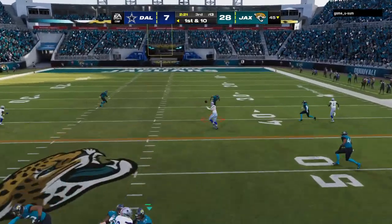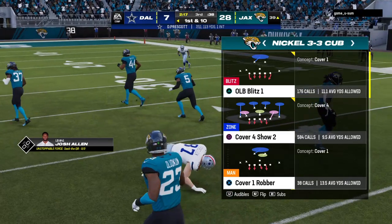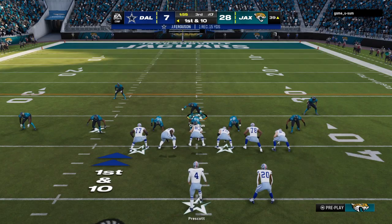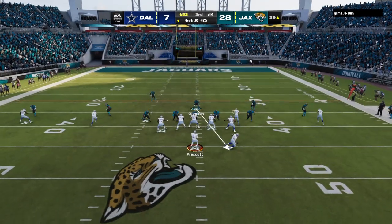First down, Prescott. He finds his man, complete. That's Ferguson. And they'll get him down as he's inside the 40. So in Jacksonville territory now. Here's a 1st and 10 at the 39-yard line.